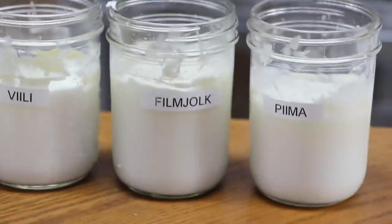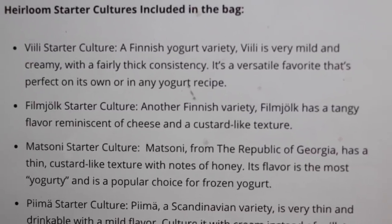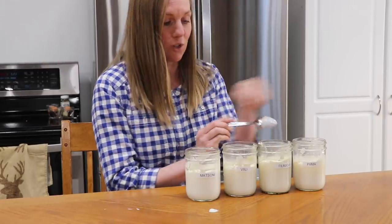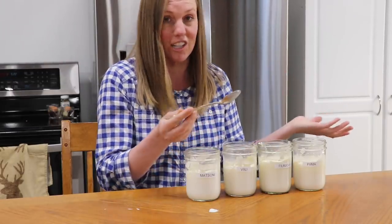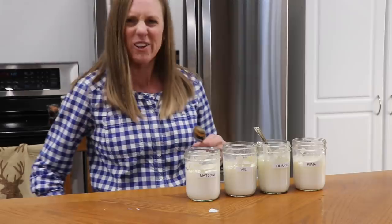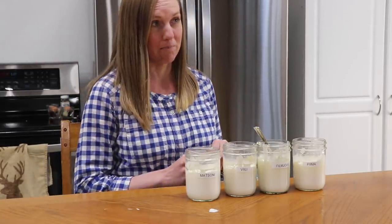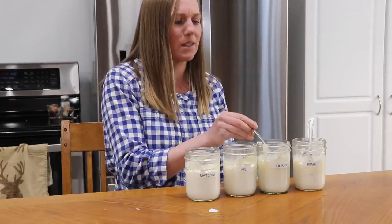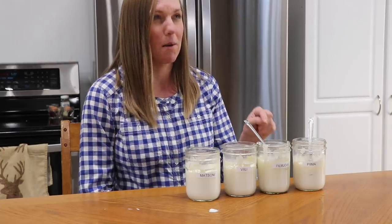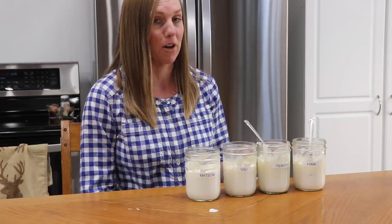Next up, Filmuk. Tangy, a thin custard-like texture, and supposedly it's really good with fruit. I guess unless I say otherwise, the texture of all these is the same. Good texture. Not loving it. I would almost say that's a little bit bitter. I don't know if I'd use the word tangy. I would say the Pima is more tangy. The Filmuk is a little more mild to me. Aside from that, I really can't even tell them apart.